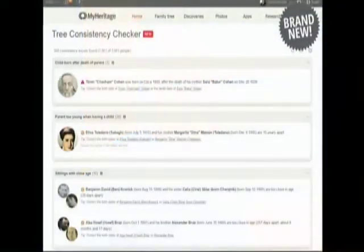And you were telling us about this missing relative that you don't know, or somebody was not sure about the birth date and the death date. And MyHeritage also has a tool for that. And we have tested this with big trees and many-year genealogists. And we so far have surprised almost every genealogist that we tested with this tool. It's the Tree Consistency Checker.